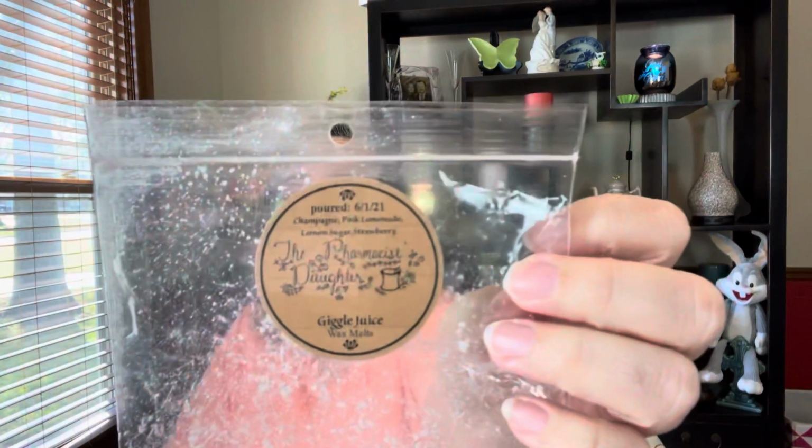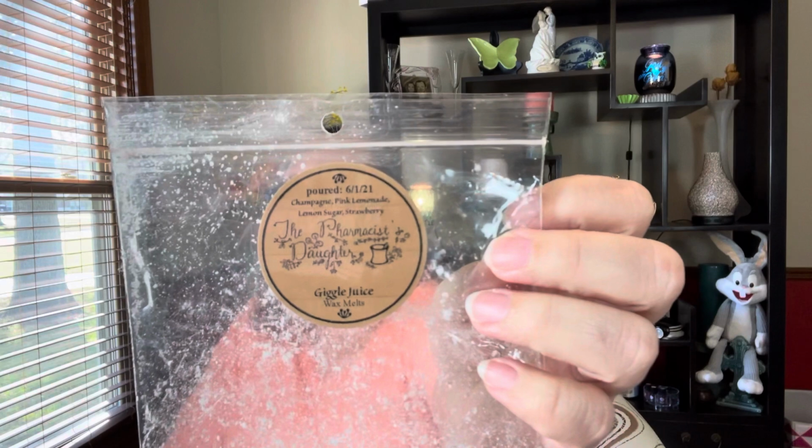This one I finished yesterday in the kitchen and it's from The Pharmacist's Daughter. It's called Giggle Juice. And I contemplated getting this one in a loaf because I really like it. But I thought, you know, I got a lot of stuff. I don't really need it right now. I'll get it at some point later. So this is champagne, pink lemonade, lemon sugar, and strawberry. I thought it did really, really well. I like it. And I would absolutely get it again.